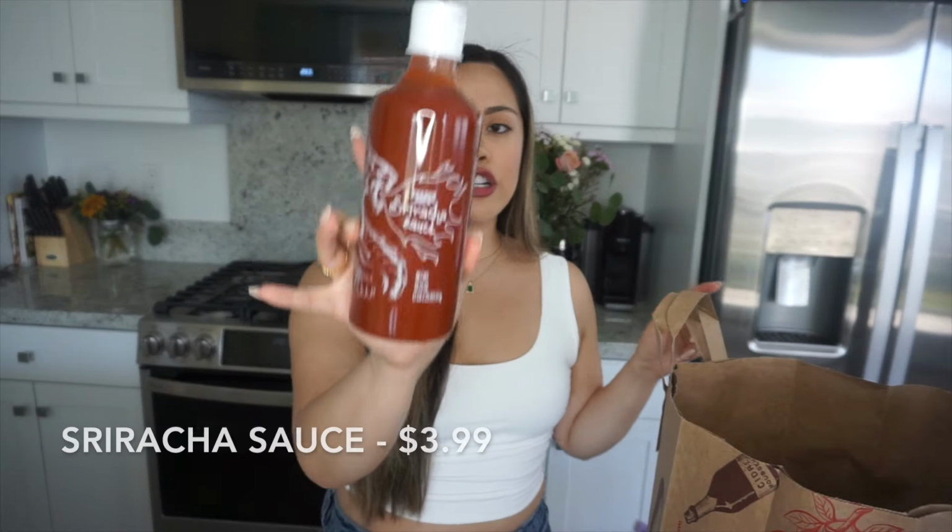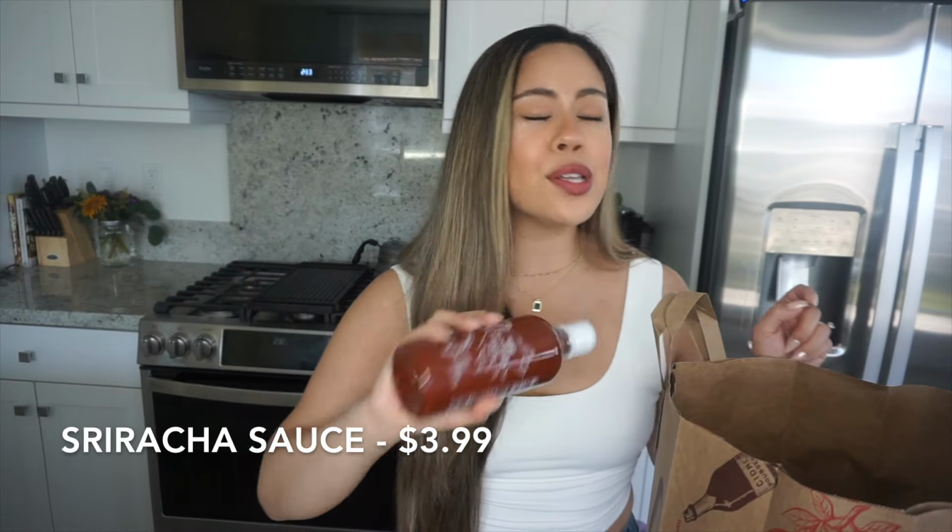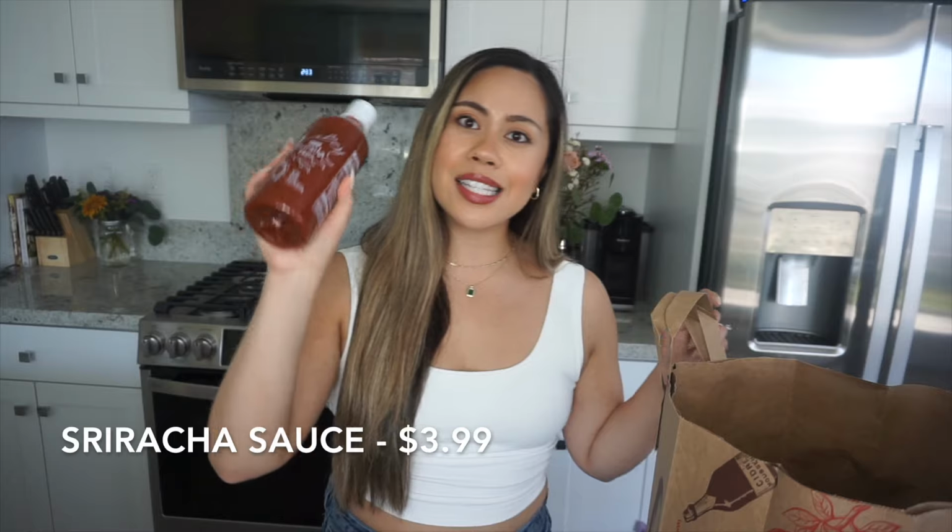I picked up some of the Trader Joe's sriracha sauce. I literally put this in everything, in all my rice bowls, and my dumplings, my omelet, so this is a staple.